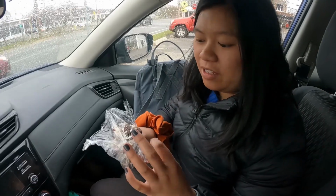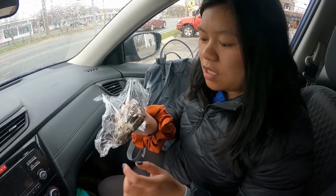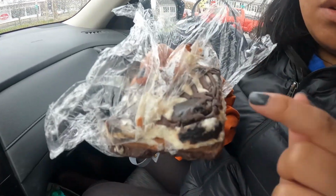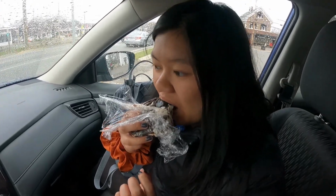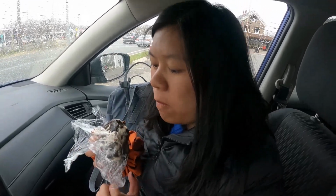It's not like crazy hot, like burn your tongue hot, which was nice. Oh, I know. Oh yeah, definitely you can taste the fudge. Just called Oreo Dream Bar. Looks like a brownie, and then the Oreos, maybe chocolate on top. Yeah, it's very soft. Oh yeah. It's not crispy. So what is it?